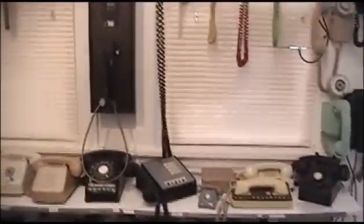I had that payphone hooked up to a line for a while, the one out in the porch. Oh, yeah. Little kid went out there and he was pretending to call home.